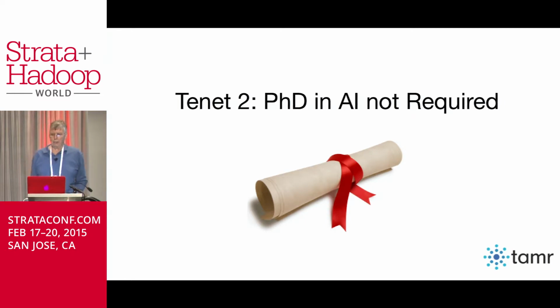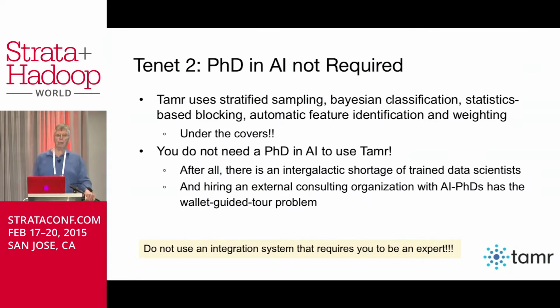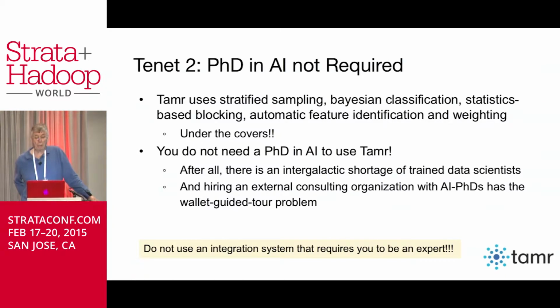The second thing is you can't require a PhD in AI to be able to run data curation. That should be fairly obvious. In fact, Tamer uses buzzword 1, buzzword 2, buzzword 3, but you don't have to understand any of this stuff. It's all completely under the covers. You don't need to understand what statistics-based blocking means. We're happy to explain it to you, but you don't have to know it. So you don't need a PhD in AI to use a system like Tamer. Don't run anything that requires you to be smart.